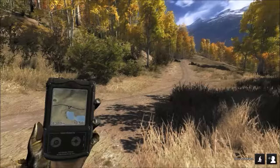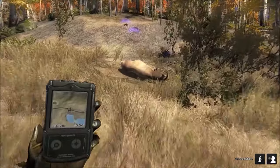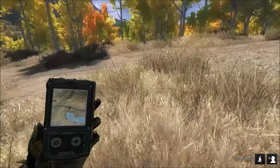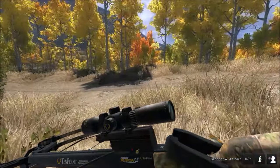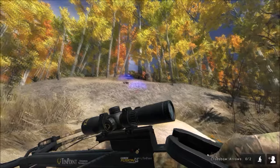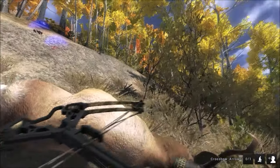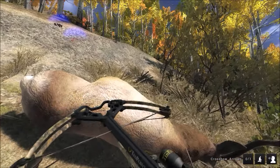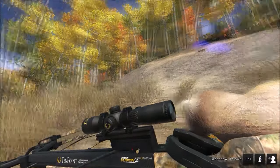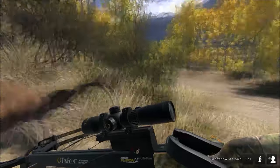Yeah, I've gotta quit being so overly excited and anxious. If I take my time, I put him down. Alright, there we go. Uh-oh. I got somebody else walking up. Just don't know where he's coming from. Behind me? Holy crap, it is another male. Son of a gun, that's two. Holy crap! There's another one. Oh, it's a female.